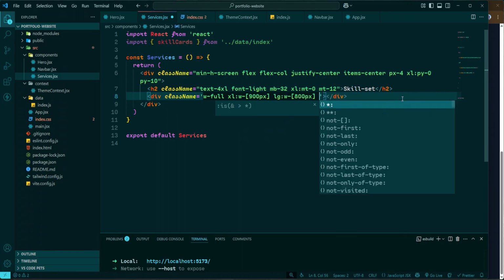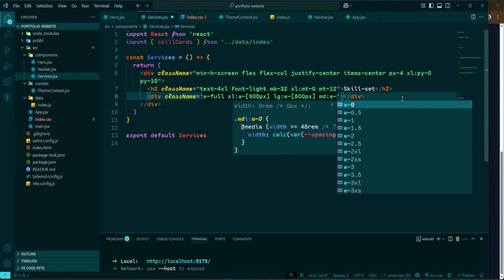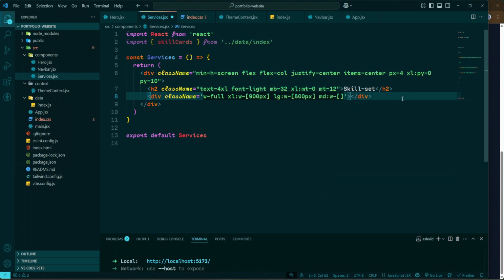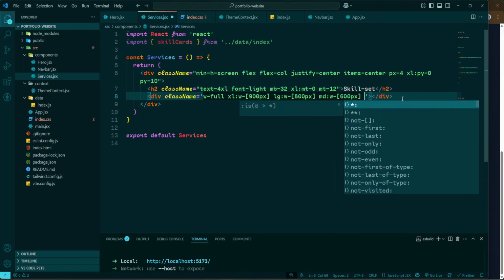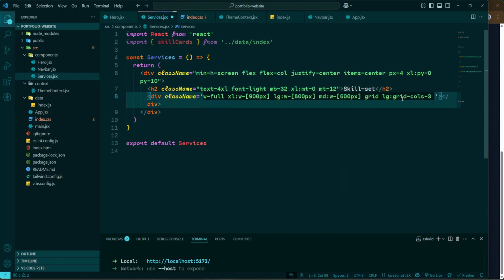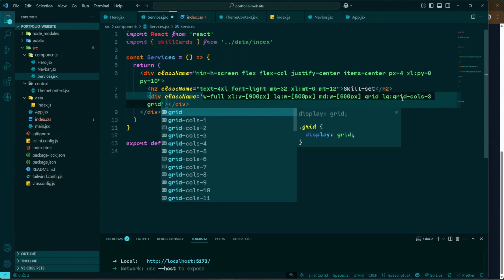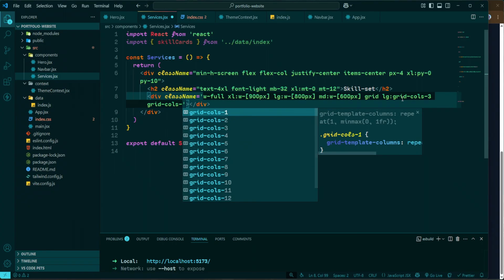Next we need MD breakpoints. The width is going to be 600. Actually, we need here square brackets, 600 pixels. Then I'm going to define the grid layout. We need grid. Then LG breakpoints. So for larger screen sizes, we need 3 columns. Therefore, I'm going to add here grid cols 3. As for the smaller screens, I mean the medium and smaller screens, we need grid columns 1.